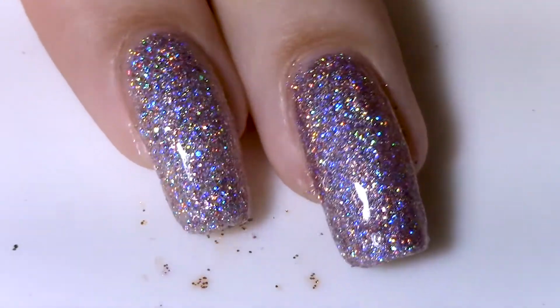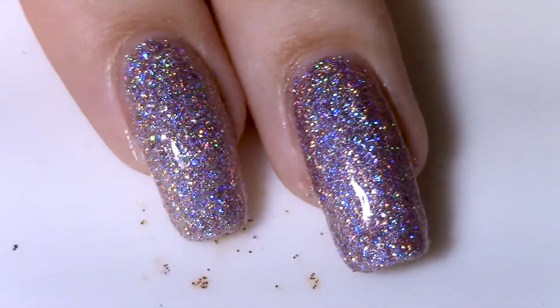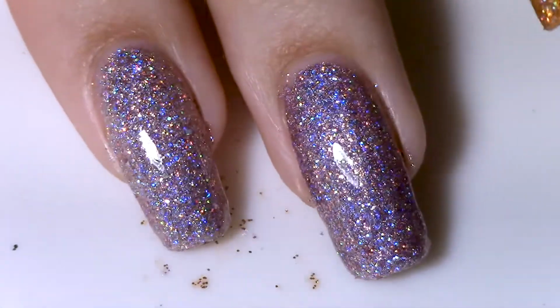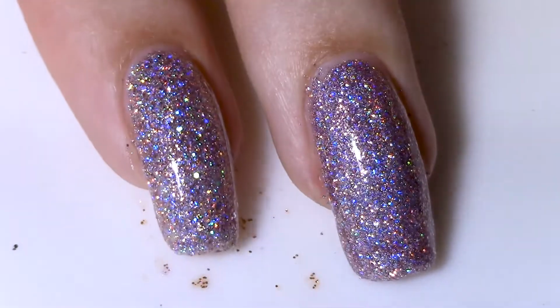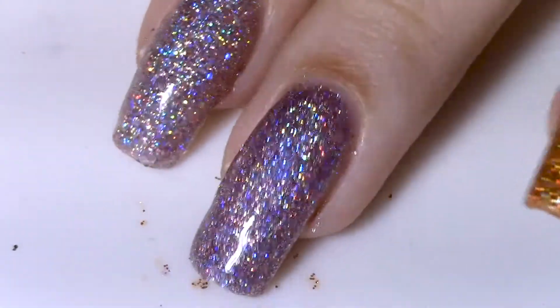Here is the full coverage of both of them. Here we can really see the different types of glitters that each of them are using. As I said, Starrily has one size of glitter while Holotaco has a variation. But Starrily's glitters are much more of a dark pink, meanwhile Holotaco's are honestly bordering on silver.